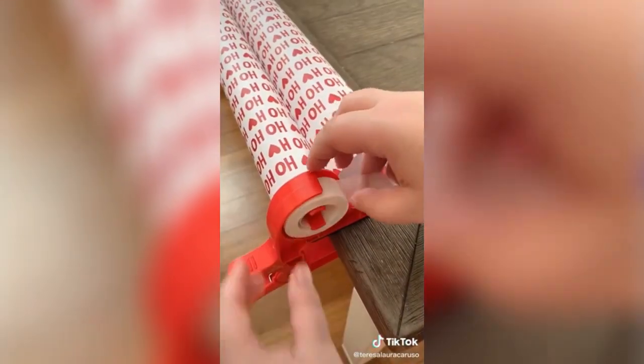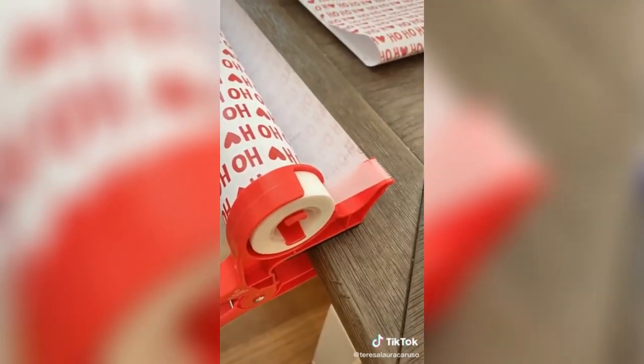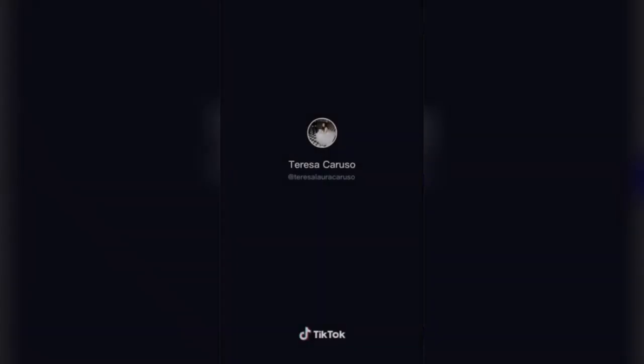Each clamp is actually a tape dispenser too, so you'll always have tape nearby when you're wrapping, making it really easy to quickly wrap all of your holiday presents.